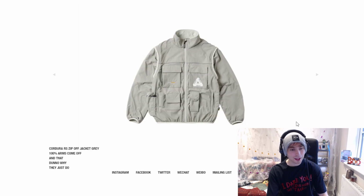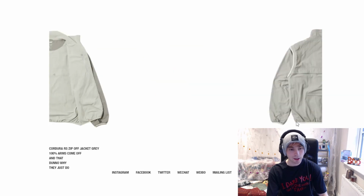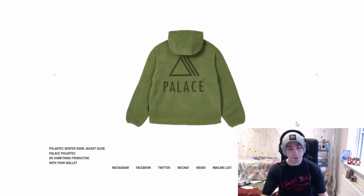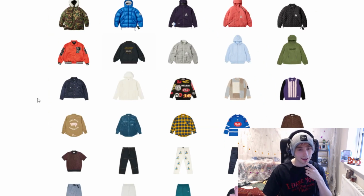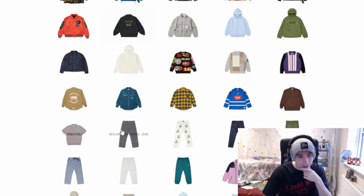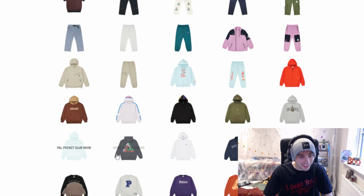We've then got the zip-off jacket. Sleeves come off so it goes into a vest or a gilet. Cordura as well. It's simple and clean. And the Polartec hoodie. Okay, so it's got the zip going down. It's a cool idea. I like the Palace on the back as well. So right, let's see if anything else stands out. Cable knit. I might just go through all of it and see. Rodeo. Why'd I say that in such a weird way? Cordura. Big Ben, because I'm British, so I have to.